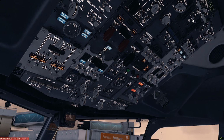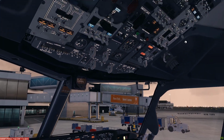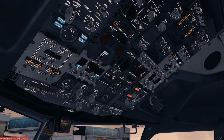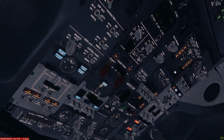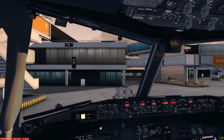Prop heat. Parking brake, weather radar off. Secure checklist, so gonna have data ground, ground power connected, APU to off, hydraulics to off, emergency lights to off, packs to off, and that was it, guys.